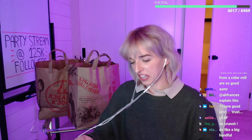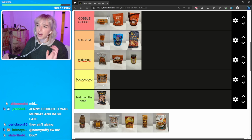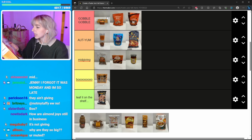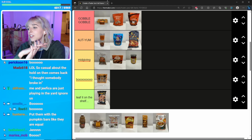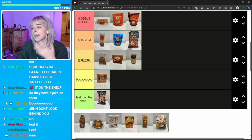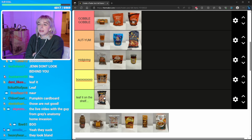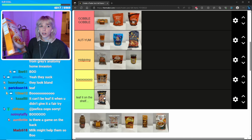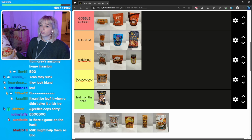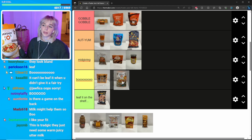I'm not really liking the flavor. Listen, there's good pumpkin spice things and then there's bad pumpkin spice things. And I just feel like this is bad. I'm thinking for this either boo or leave it on the shelf. I think they're better than these pumpkin tortilla chips, so that might be what's leading me to put them in boo. Out of all the pumpkin spice stuff we've tried so far today, these are kind of weak. So I'm gonna put them in boo.